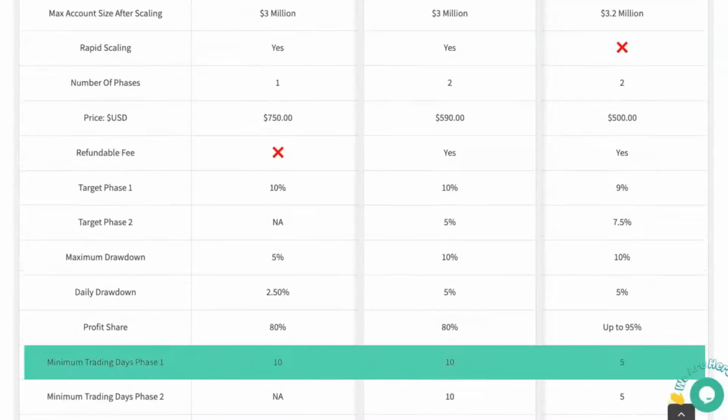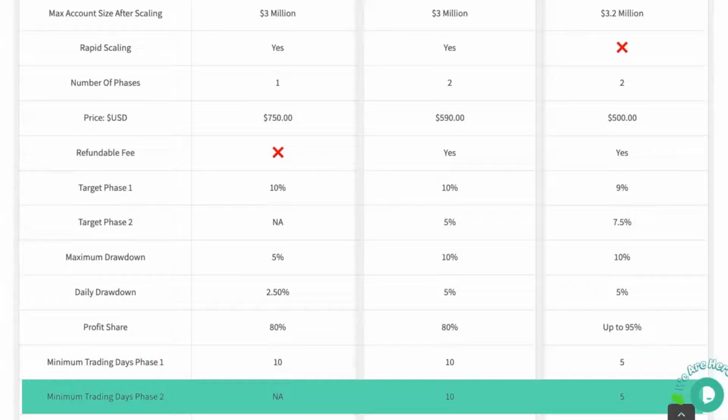The minimum trading days for phase 1 is 10 minimum trading days for Traders with Edge, and it's 5 minimum trading days for Finotive funding. Minimum trading days for phase 2, not applicable for Turtle again, and it's 10 and 5 respectively.